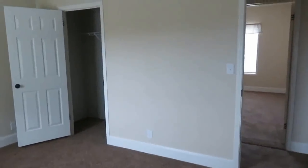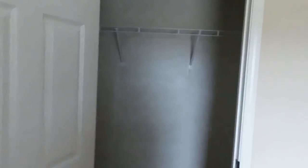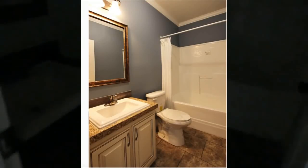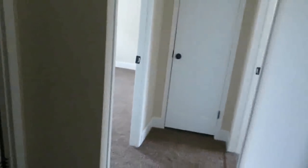You've got guest bedroom number two. You know, I like to go in and scan the room so you can really get a good idea of how big it is. And then you've got your closet over here. Super. All right. And then it's kind of dark in here, but you've got your guest bathroom, and you've got a sink, toilet, and tub and shower combo there. Awesome. Sorry it's so dark.